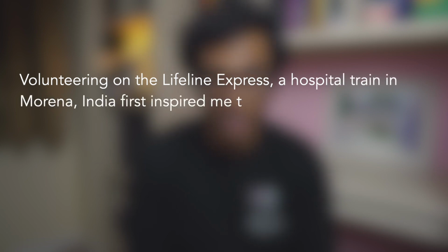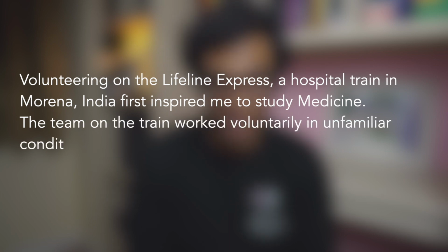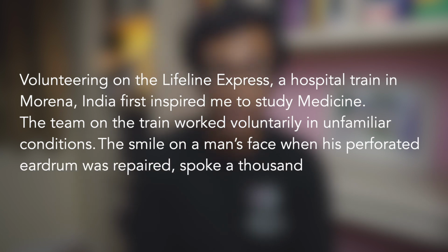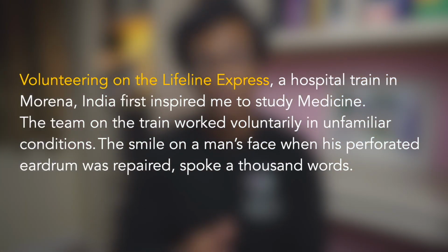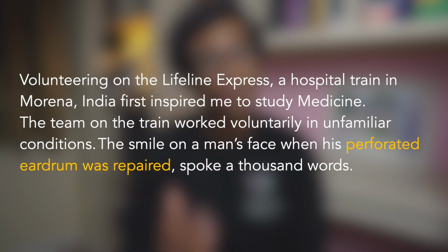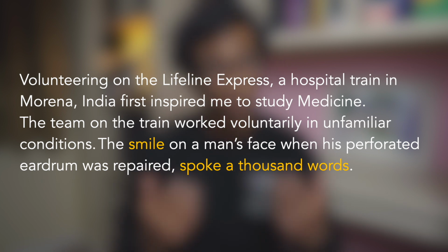Now here's another example of this in action. "Volunteering on the Lifeline Express, a hospital train in Marina, India, first inspired me to study medicine. The team on the train works voluntarily in unfamiliar conditions. The smile on a man's face when his perforated eardrum was repaired spoke 1,000 words." This again perfectly follows the structure we just spoke about. They talk about the experience, volunteering on the Lifeline Express, then they link it to a specific example, perforated eardrum repair, then they reflect on it. Smile spoke 1,000 words, basically alluding to how rewarding the job was.